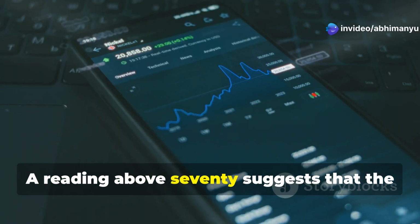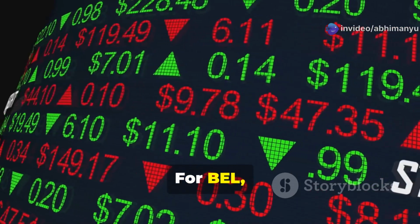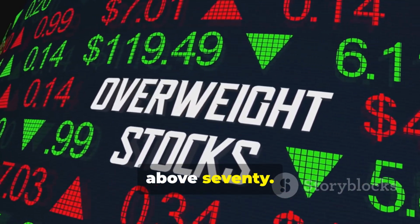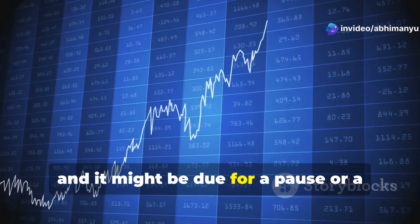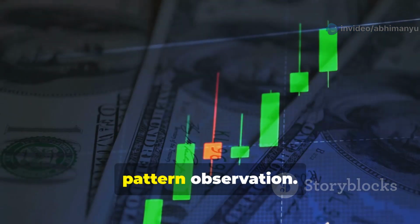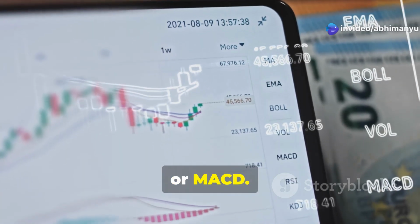A reading above 70 suggests that the stock is overbought, and a reading below 30 suggests it is oversold. For Bell, the RSI is currently in the overbought zone, above 70. This doesn't mean we should sell immediately, it just means the stock has risen very fast, and it might be due for a pause or a small correction, which aligns perfectly with our flag pattern observation. Next, we have the Moving Average Convergence Divergence, or MACD.